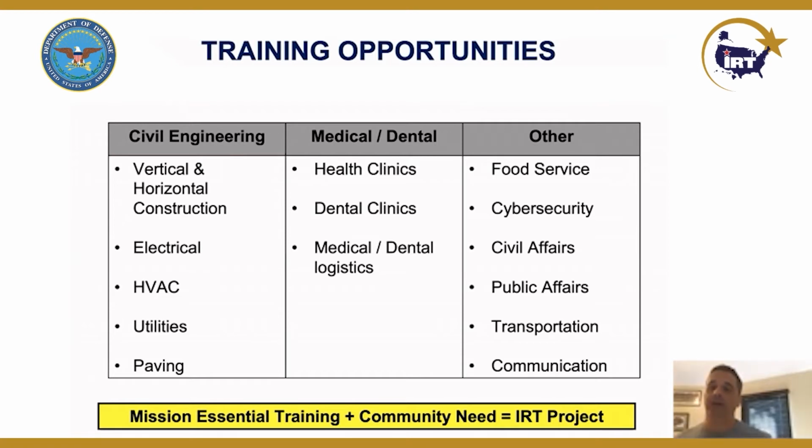Again, I'll turn it over to Staff Sergeant Fleischman here in a second, but these are the standard sort of IRT projects. There are a lot of engineering, a lot of medical, and a lot of dental projects, but bottom line is any project that combines a community need with mission essential training can potentially become an IRT project. So we make that pitch to you, because if you have a relationship with a government agency or a community partner that might be eligible to get support under IRT, please don't be shy. Contact us, and we will make every effort to provide guidance and potentially turn those opportunities into IRT projects.